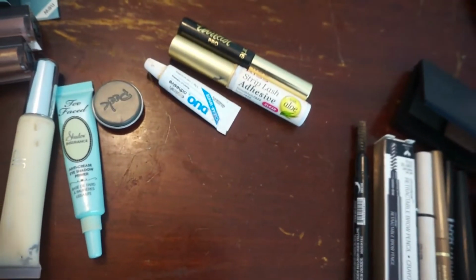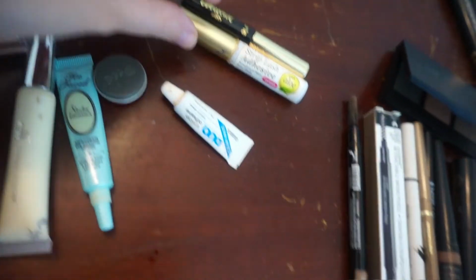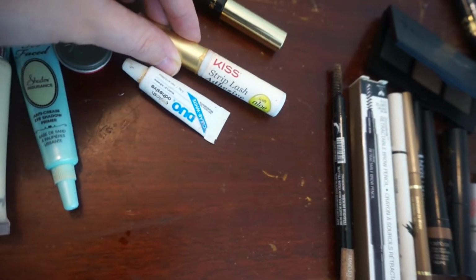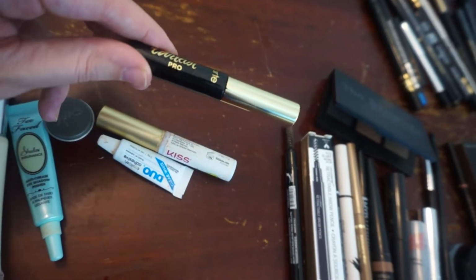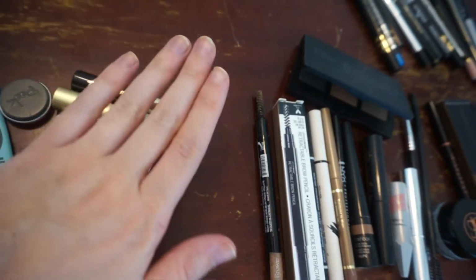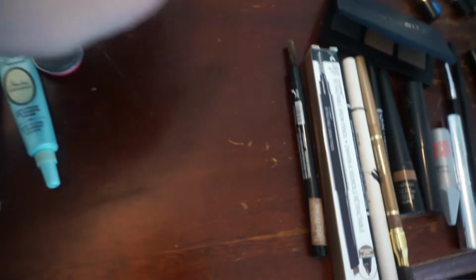Then eyelash glue: a little mini duo, a little mini Kiss strip lash adhesive, and my favorite is the Tarteist Pro lash glue in black, which is what I use most often.